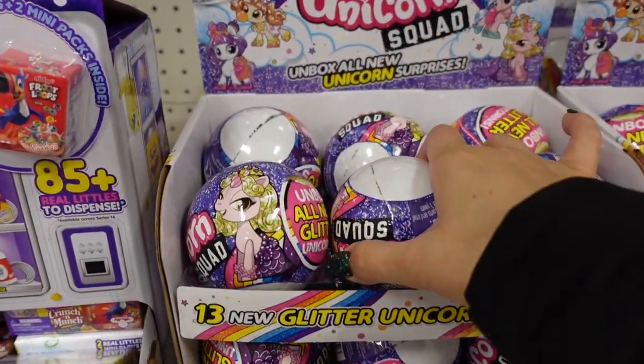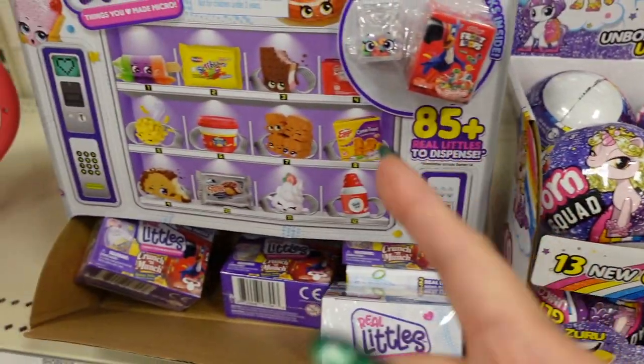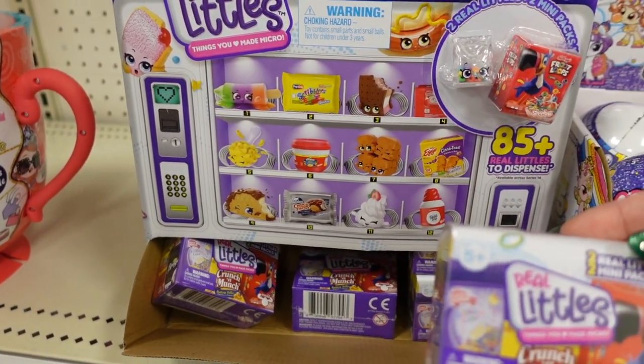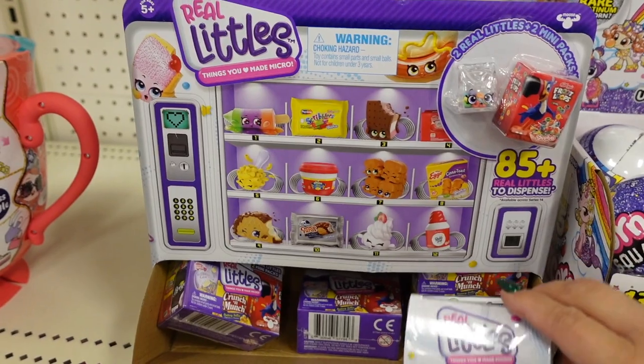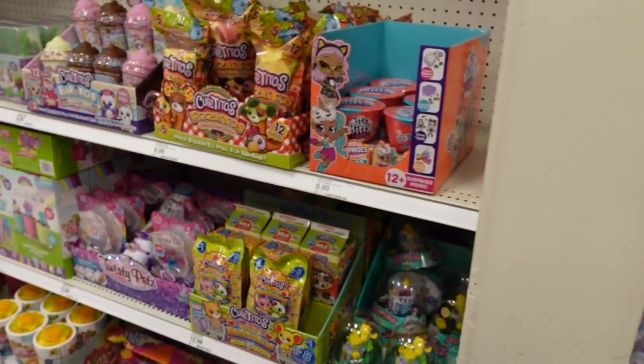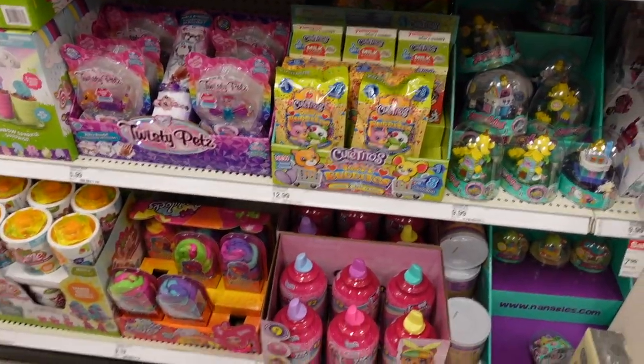I'm trying to find those mini brand toys that Vanessa likes. It comes in a thing like this. You don't know what you're gonna get, but the things inside are all miniature versions like this, but this is just a different brand. I wonder if she would like this. Just something to put in her stocking, you know? They usually keep those mini brands at the front of the store, but I didn't see any. And sometimes they have them here too.